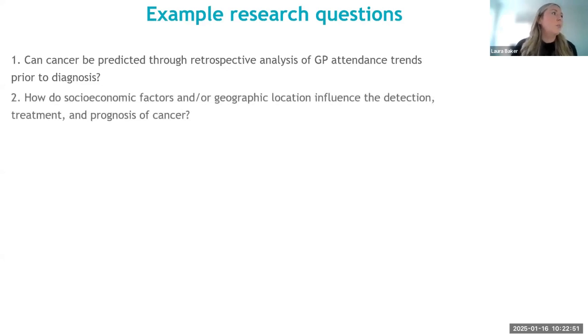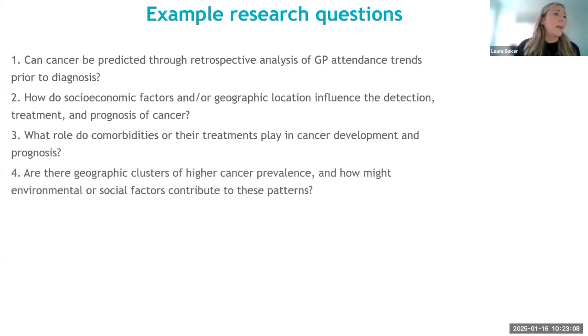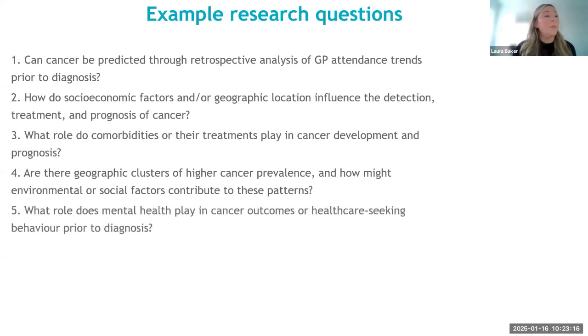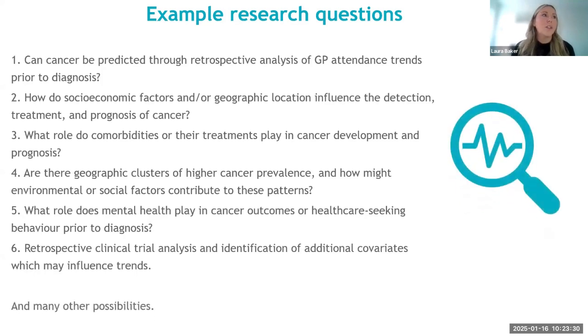So just a few. Can cancer be predicted through retrospective analysis of GP attendance trends prior to their diagnosis? How do socioeconomic factors of geographical location influence the detection, treatment, and progression of cancer? What role do comorbidities or their treatments play in cancer development and prognosis? Are there geographical clusters of high cancer prevalence? And are they associated with environmental impacts? Does mental health play a role in cancer outcomes or healthcare seeking behaviour? And you can also look at retrospective clinical trial analysis and identify any covariates which may influence the trends. And that's just to name a few.